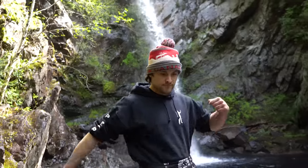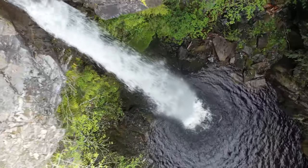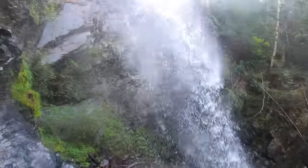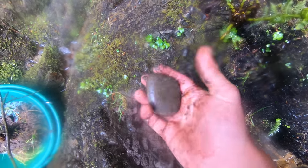So I just did a few more pans, didn't find anything. So I'm gonna go work right underneath the waterfall and see if we have any luck over there. I don't have my crevice tool with me. I just have a spoon, so I have to be very careful where I look. It's a little bit windy. River gravels, a very good sign.